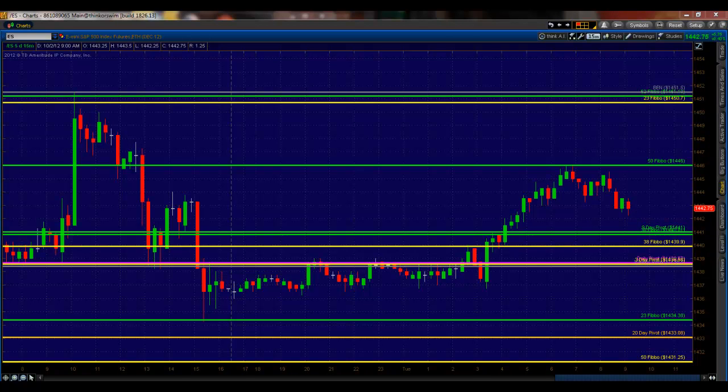Okay, let's talk about a couple things. Really briefly, let's talk about yesterday. You can see over here on the left side of the chart, you have this gigantic 15-minute candle, and that is the ISM pop up to basically this double fib area up around 1451.5.